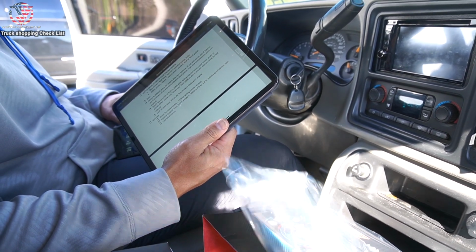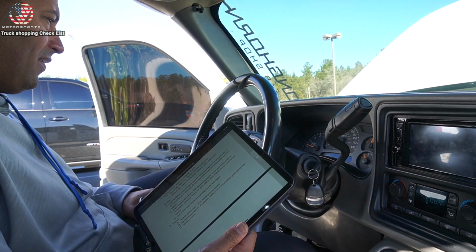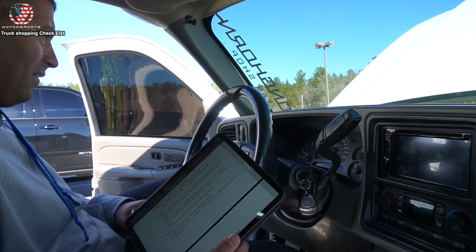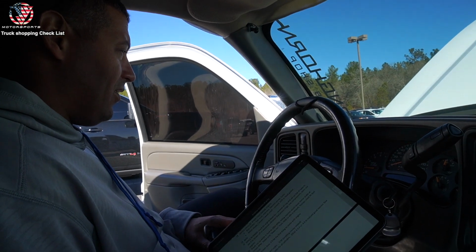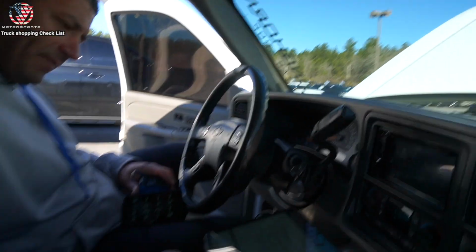Right there, you feel that? Yeah, that's right at like 1250, 1300. I will say the truck sounds really good. It does. I felt a little shake. Yeah, I felt it too. Right around 1300 RPM.